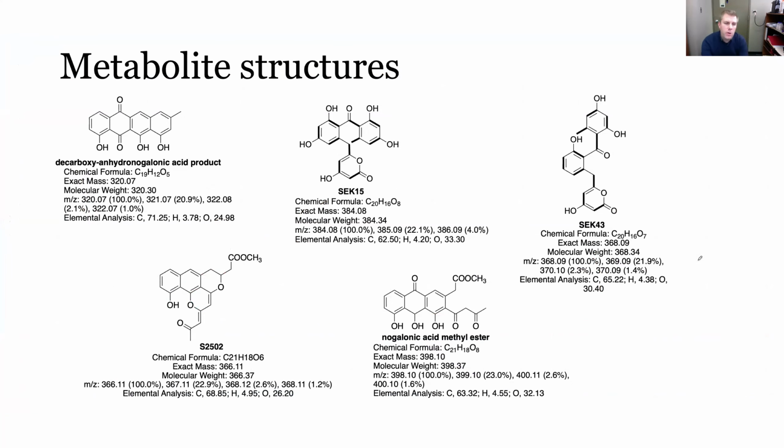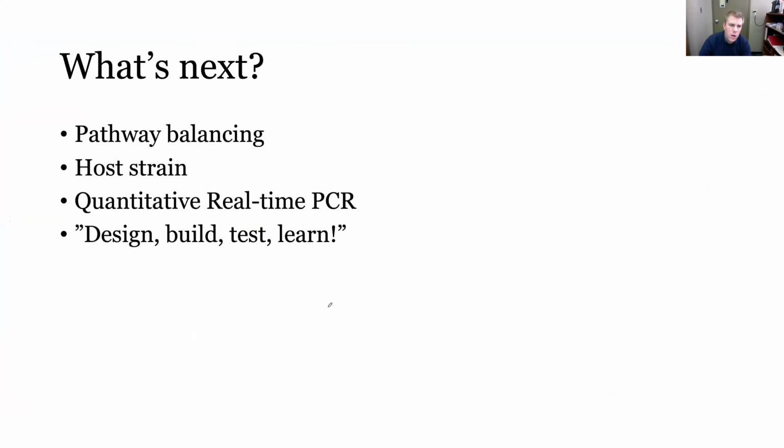And so from this analysis, we were able to tease out 5 unique metabolites that were produced in this initial stress test: decarboxy anhydronagalonic acid over here, SEC15, which this is the major metabolite, 80% of the metabolites are this one, SEC43, which is also pretty major, and then finally nagalonic acid methylester, and S25O2 was another minor metabolite. So again, we've gone through 1 step of the design, build, test, learn cycle. So where do we go next?